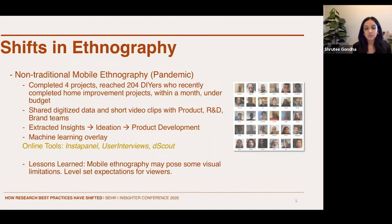We've used tools like Instapanel, User Interviews, Dscout, and that's been a really big shift for us in terms of ethnography and being more efficient, saving costs, saving time, and just being able to interact with our end users and reach people across the US.